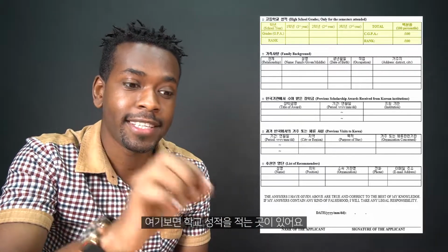If you look below, there is a place where you will write your grade. As I mentioned before in the qualifications, to be honest, on a scale of 80%, the grade is the criterion that will make you be selected. I also have friends who came on the KGSP scholarship, and to be honest, all of them were first in their classes. So keep that in mind.